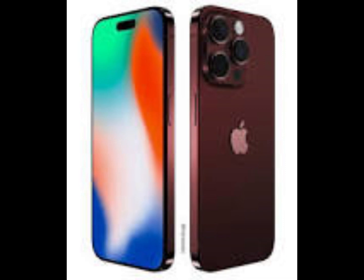Material innovations. Apple has been known to experiment with materials. The iPhone 15 might introduce new materials, like advanced ceramics or alloys, to enhance durability and aesthetics.